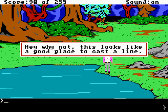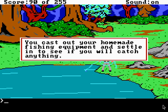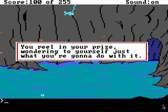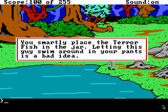Hey, why not? This looks like a good place to cast a line. You might even catch something you could eat, or maybe something that could eat you. You cast out your homemade fishing equipment and settle in to see if you will catch anything. And the friggin' thing falls for it. Well, it looks like you have caught something after all. That tiny-toothed terrorfish was no match for your fishing line. You reel in your prize, wondering to yourself what you're gonna do with it. You gotta do that quickly.